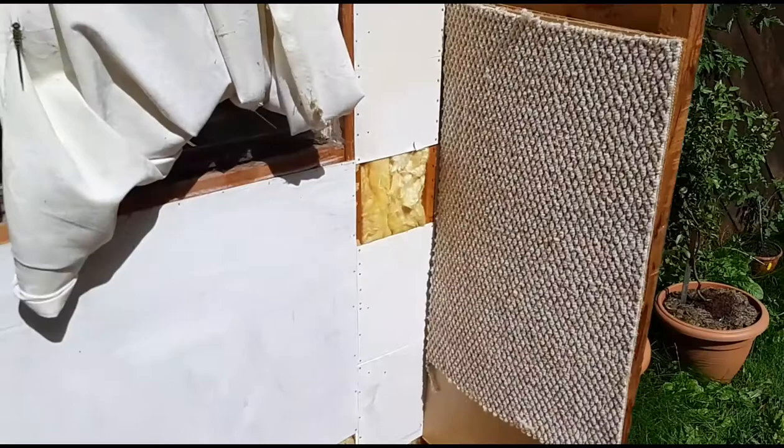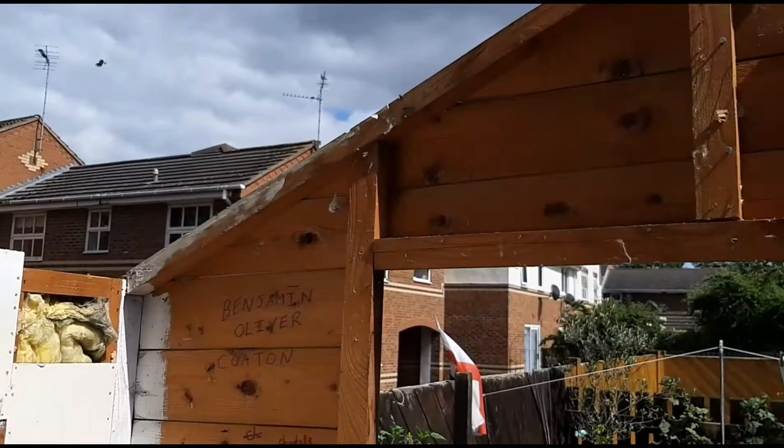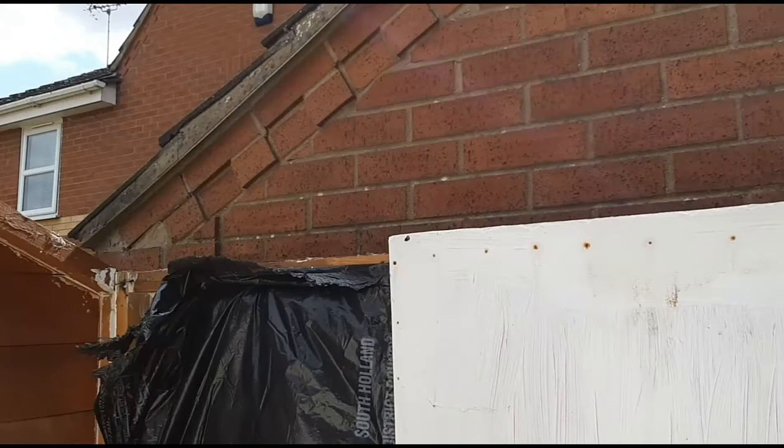And in this video, I have found a massive dragonfly. Come and have a look. So here we are, and I'm just dismantling my shed. As you can see, I've taken the roof off. And I just went inside to get some more tools.